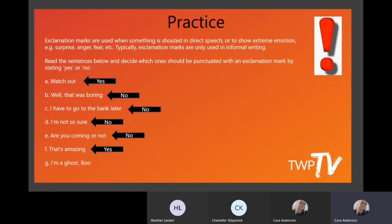So G, "I'm a ghost. Boo." Does that need an exclamation mark? Again, one of those ones which is hard to put into context unless you know the subject. But if someone is shouting boo, and you thought you saw a ghost and it said boo, you would definitely need an exclamation mark. Excellent.